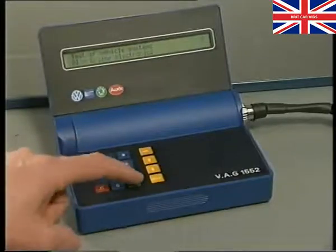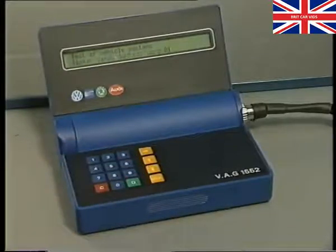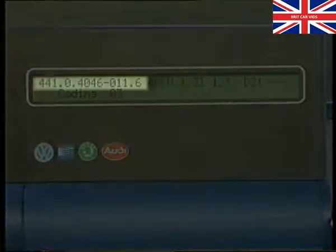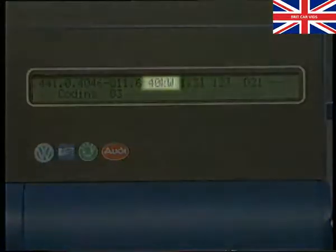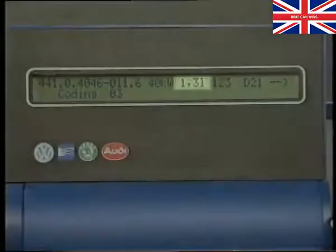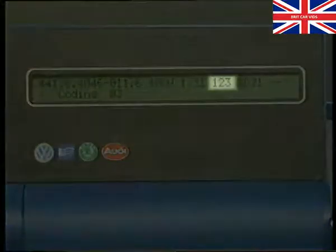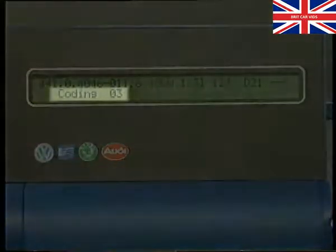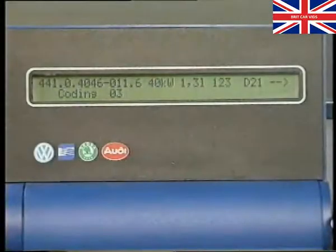As seen just a few minutes ago, a display similar to this will appear when the control unit answers successfully. This series of digits represents the control unit's identification number, and this group corresponds to the engine's output in kilowatts. The following digits and letters signify engine capacity, Mono-Motronic version, the ECU's software version, and the control unit's coding. They should all be noted down.